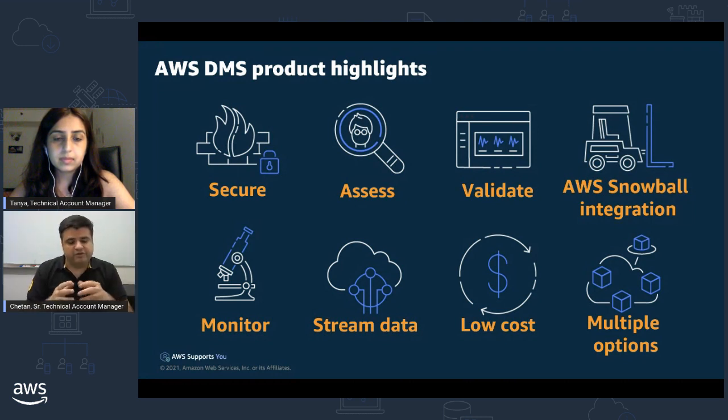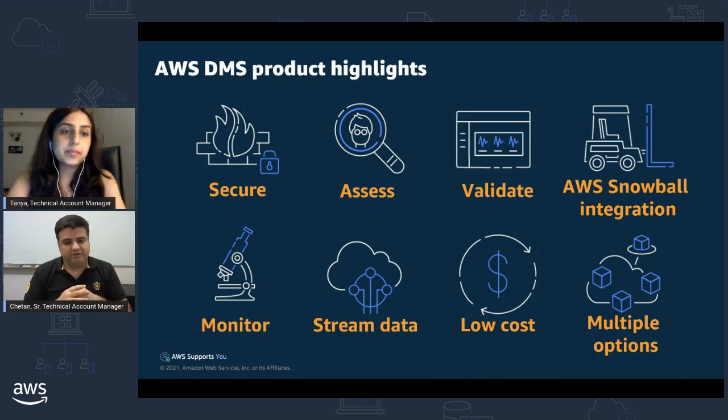Now, customers are always looking for low-cost mechanisms to migrate databases, right? And DMS fits the use case perfectly. So basically, DMS provides you options to run on-demand instances, and you just pay by the hour, which means that there are no long-term commitments, and it provides you low-cost mechanisms to migrate your existing databases. So there are no complexities of planning, purchasing, or maintaining hardware, and it makes the entire process quick and inexpensive for you.